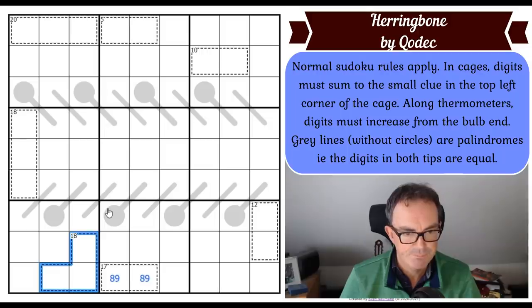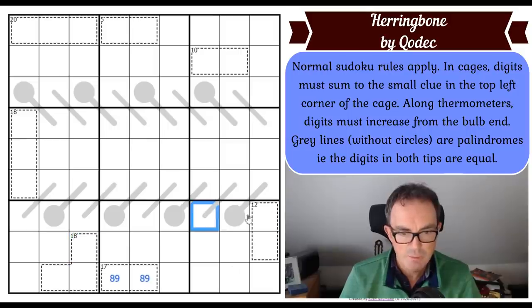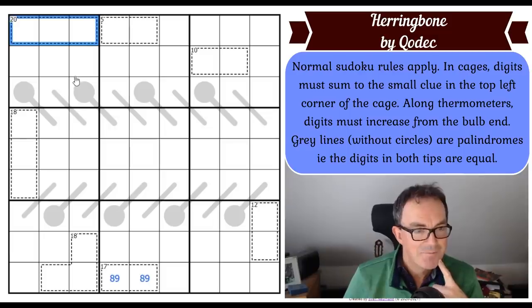Otherwise we could lock this square in as an 8 or a 9, and that would project an 8 or a 9 over there by Sudoku, which, I don't know, actually, that might not be terribly useful, even so. Another 18 cage here. 20 cage. A 20 cage does have to have an 8 or a 9 or both in it, because 5, 6, and 7 obviously add to 18 only.